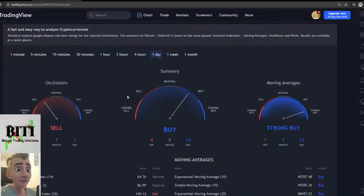And here it is, on the daily, we should buy Bitcoin. The summary is telling us buy Bitcoin, the moving averages are telling us strong buy Bitcoin, but now oscillators are not neutral. Oscillators are telling us, okay, we should sell Bitcoin. Really interesting. Let's check the next thing.